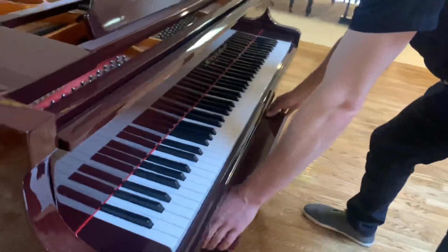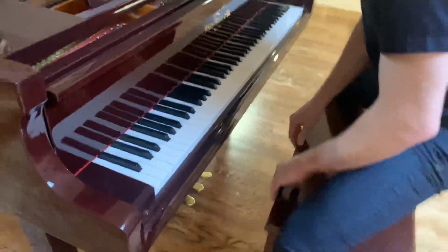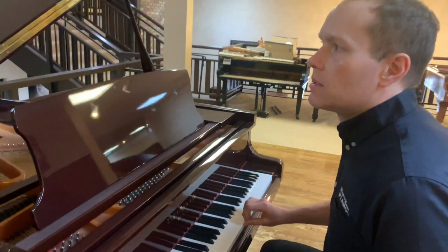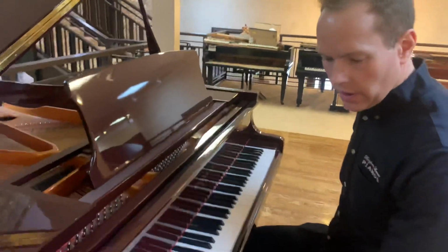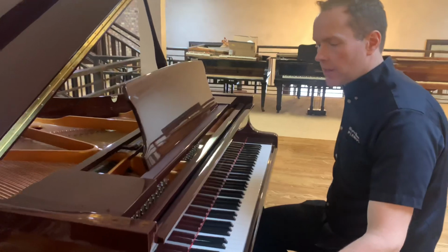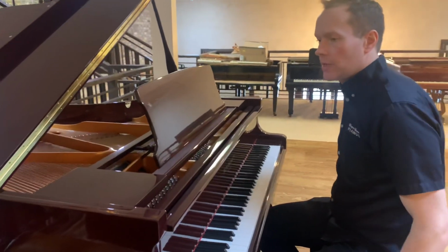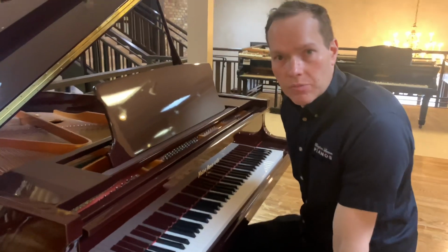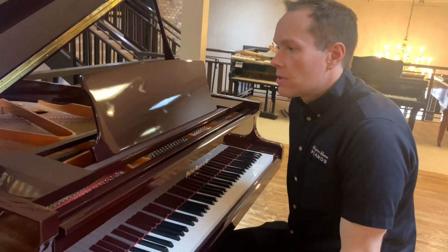I've been selling these Hallet Davis pianos since 2010, I guess. So 11 years. And they hold up really well. I've sold a lot of them, and people really like them. They're very economical. They sound great. They play well. They have very few issues.